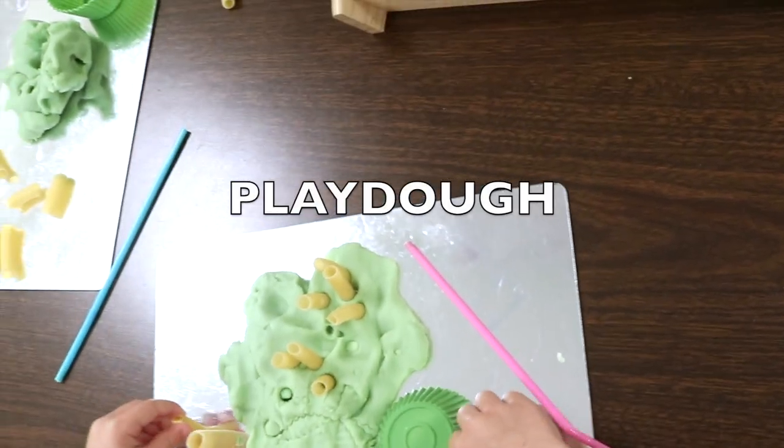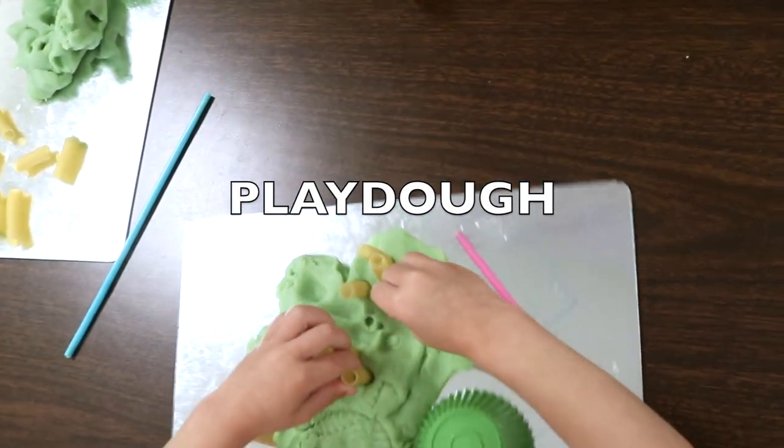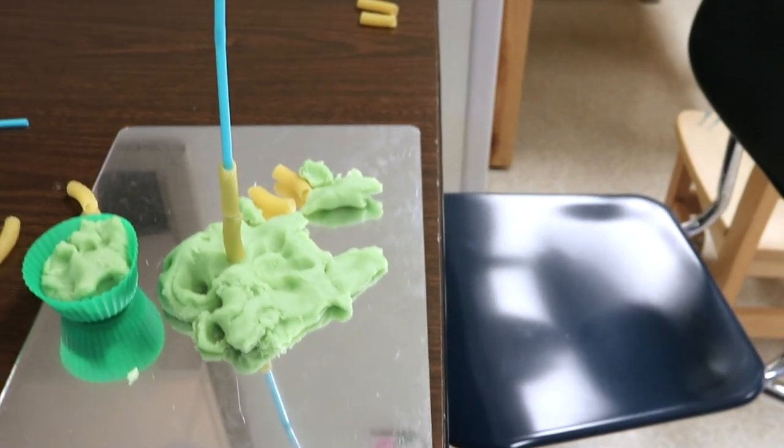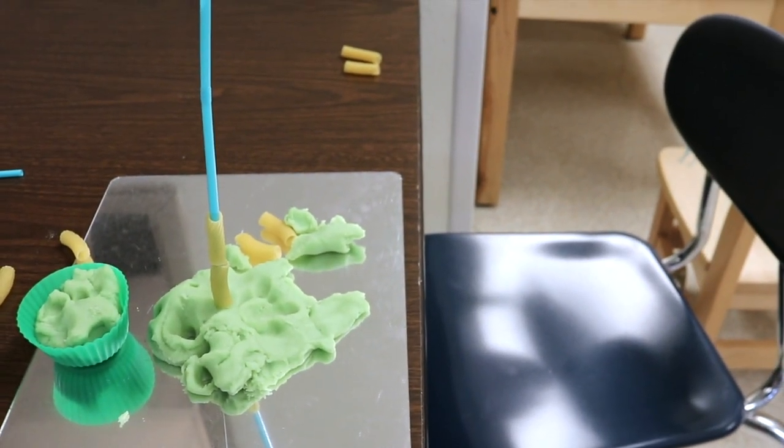At the Play-Doh table, we have macaroni tubes, and we have straws. We are pressing them into the Play-Doh, and also they've been threading straws with the macaroni pieces as well.